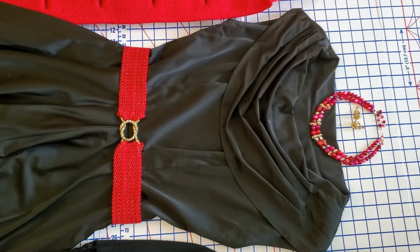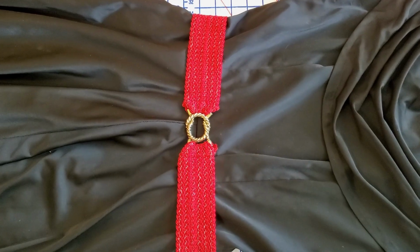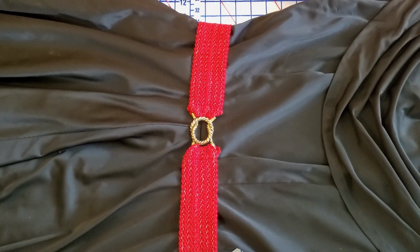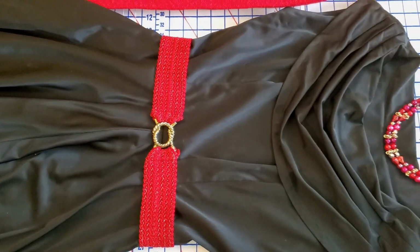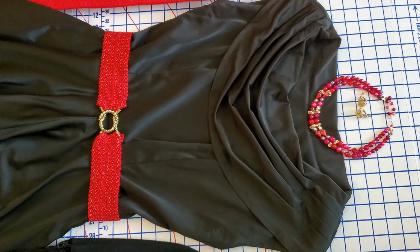And the stretchy red belt with the gold clasp wins. This one is super comfy. It sits nicely on the waist without having any belt loops to hold it in place, and I love the gold with the gold in this necklace.